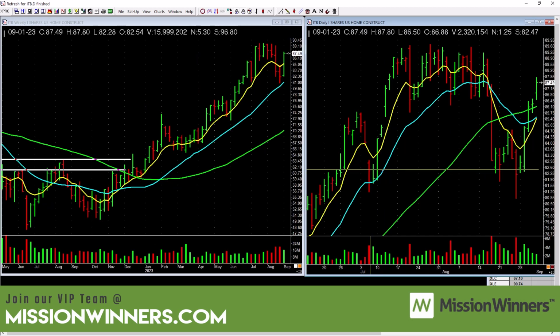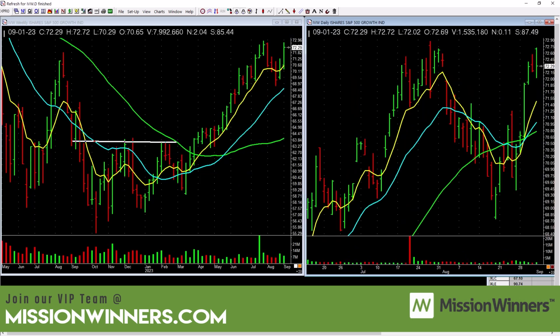Home construction was great for us this first part of this year. We had some runs in home building. Now, it fell hard on heavy volume, rallied up on less volume, and then fell on heavy volume, and then lifted up on decreasing volume. Needs to improve a little bit here. It's awfully loose. Be careful with home building at this point in time.